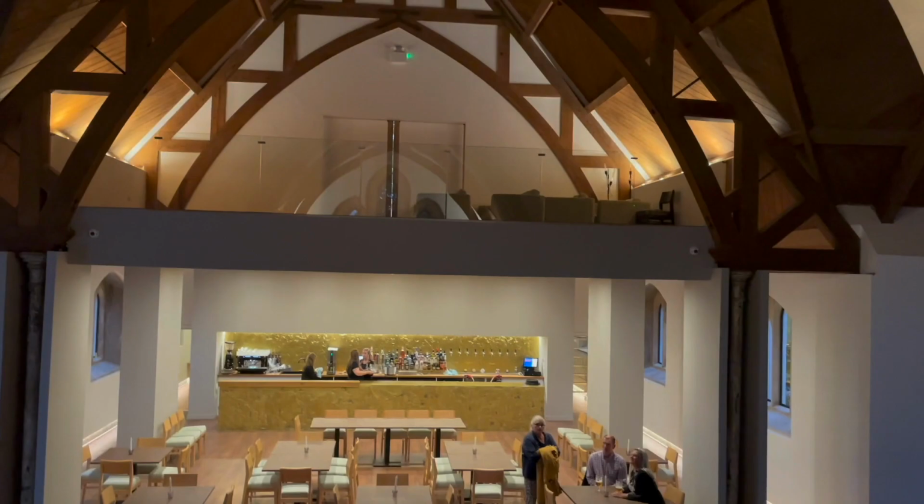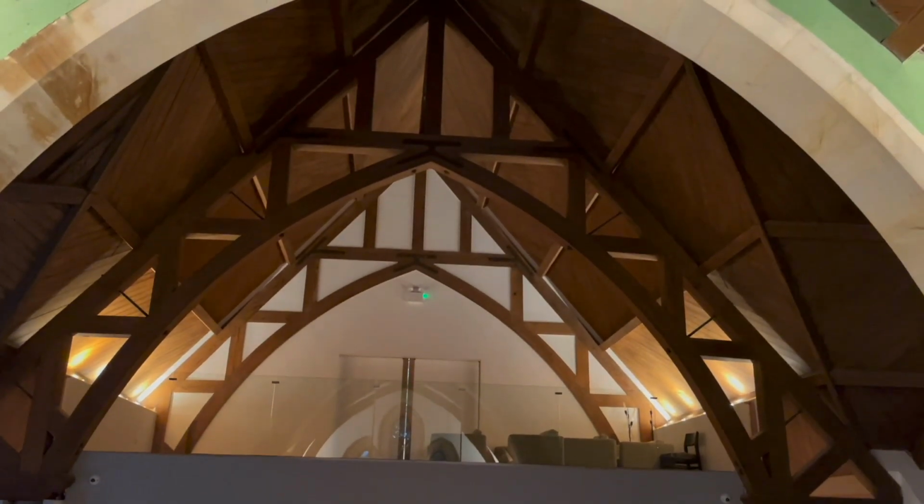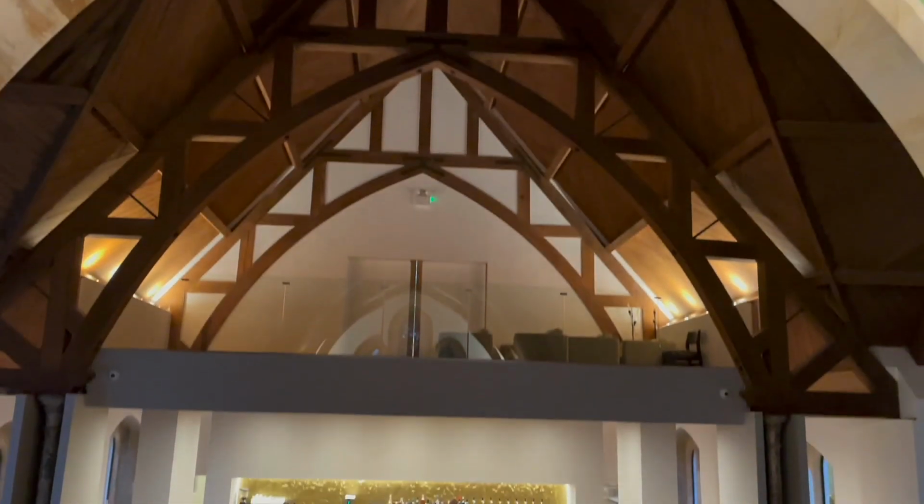The drink's really nice, although I must admit I did have a thick head the following day, and just 2 pints because it was really, really strong. However, as you can see, all this exposed woodwork is glorious.